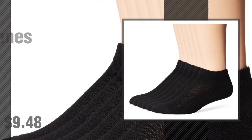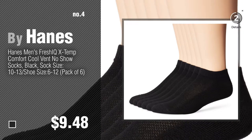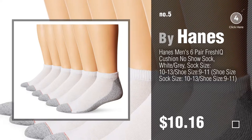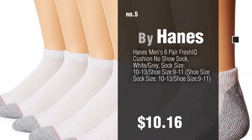Number 4. Number 5, also by Hanes. Find these Hanes no-show socks at up to 70% off by clicking the description below.